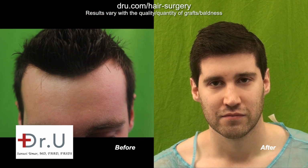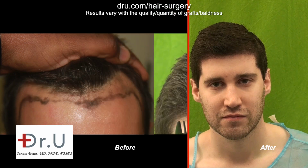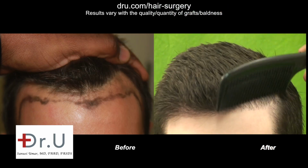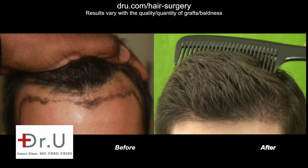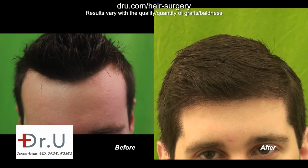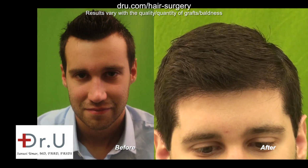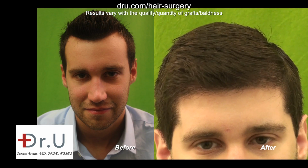Bringing a hairline this aggressively down is something one does only in patients who do not have hair loss. Because in your case, we're not worried about progression of hair loss, so you do have the donor supply to do whatever you want. It's a very full looking head of hair with no signs of hair loss whatsoever. He had a total of 3,200 grafts to achieve this look.